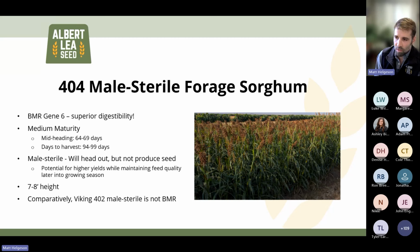What's so important about male sterile? A male sterile will head out, so you will see a flower head, but those flowers will not produce seed. Therefore, that plant is going to maintain a very high forage quality because it's not converting those sugars into starch. And since that forage quality is being maintained, you can let it grow in the field for a longer period of time, allowing you to create higher yields and biomass. Expect this hybrid to get 7 to 8 feet tall.